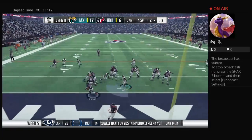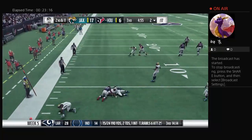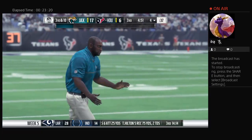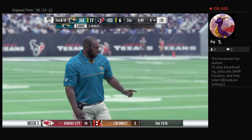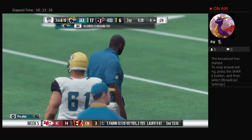Did exactly what they wanted, and now their offense has to pay it off. See if they can get the latter 50%. And he's going to be taken down shy of the 5-yard line. 2 yards on the carry there, and it's going to lead them to 3rd down. Not the start to the drive they were hoping for. That run doesn't get them much at all.